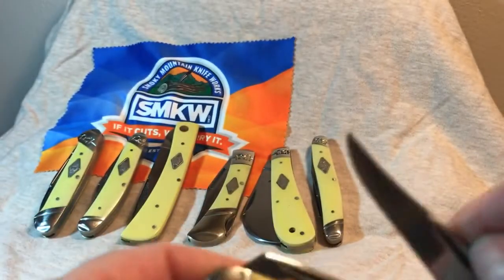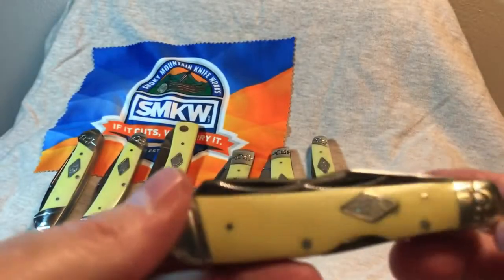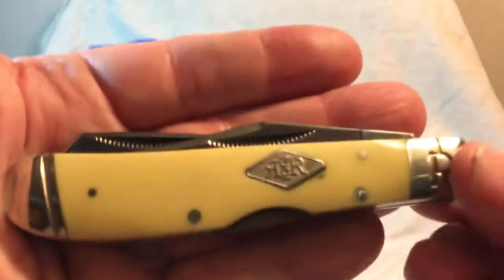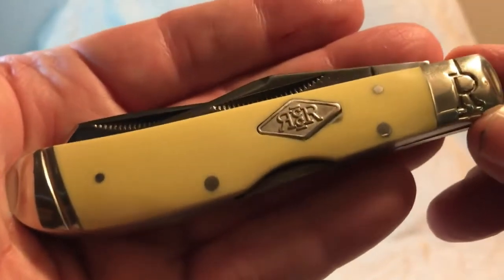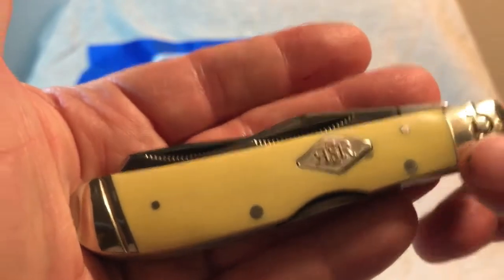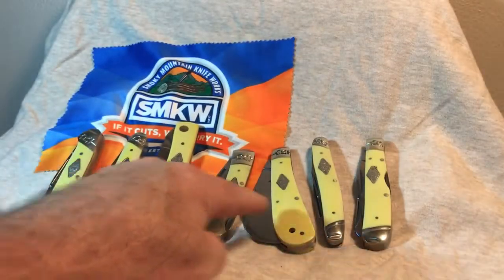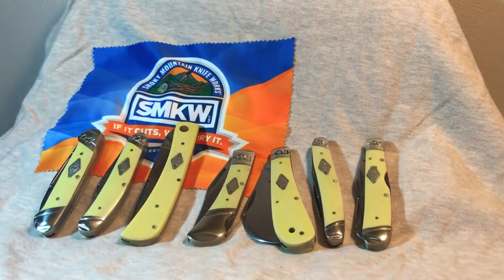Notice the swedge again. That's really cool. I like how they put a swedge on all of these blades. Got it up here too, if you can see it. Really nice. This one's right at 4 inches, so maybe a little over 4 inches, but there you go. There's the locking trapper. And we're what? 1, 2, 3, 4, 5, 6, 7. Halfway through the group.